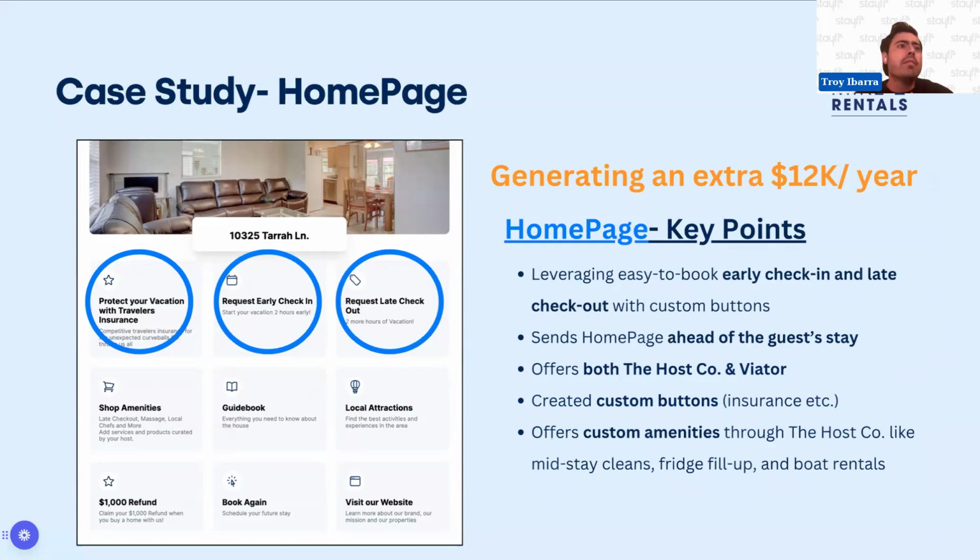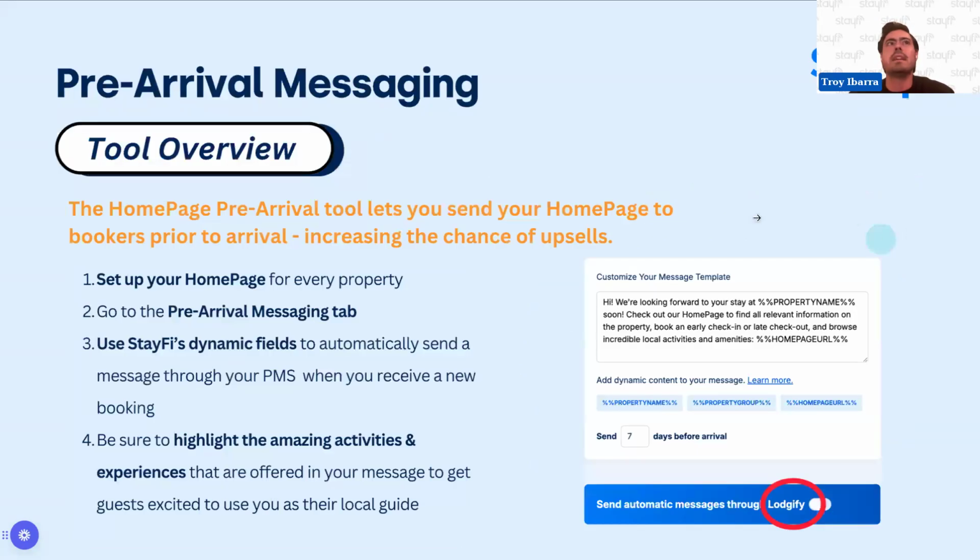He also offers things like traveler's insurance and some other custom buttons, but he makes sure to send the homepage, as people are coming into the property, also via email, and gets it to guests as much as he can. And it's working well for him. I think that revenue is steadily increasing as well, month over month. So there's a lot that you can do with it, and it's passive income at the end of the day. So once you set it up, it really just generates for you.